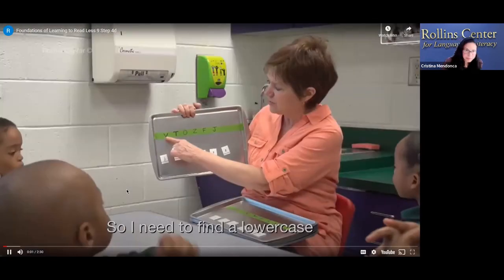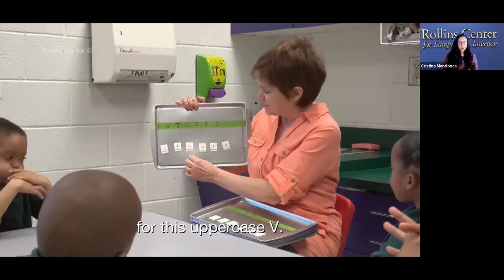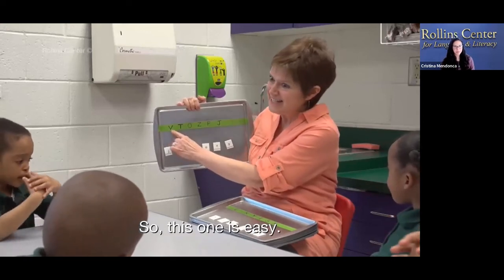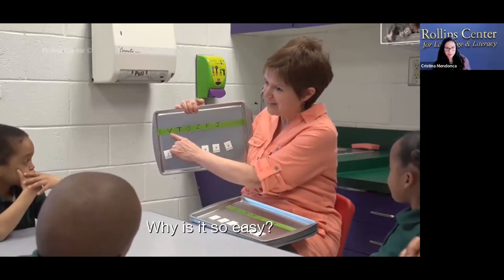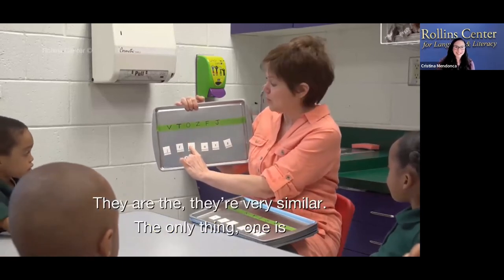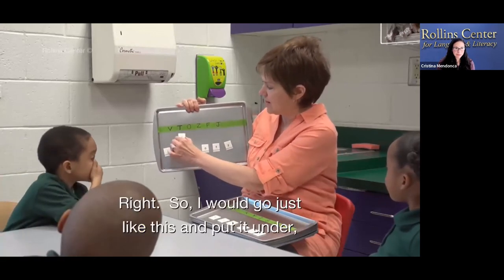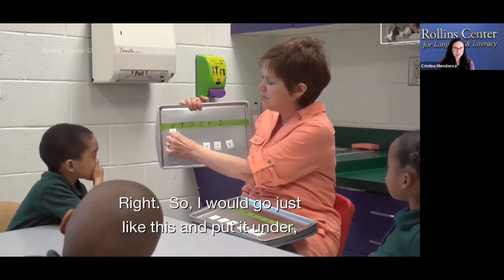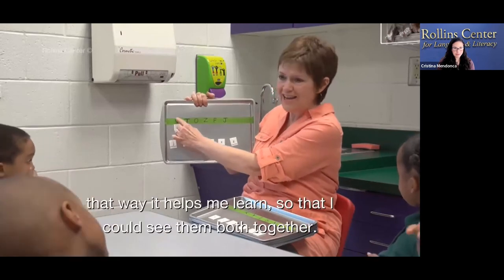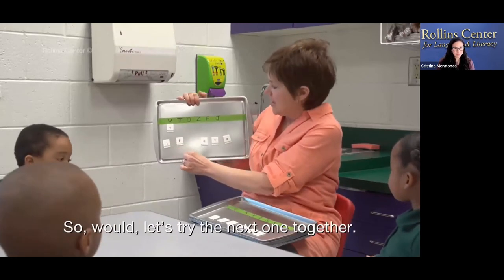So I need to find a lowercase v for this uppercase V. So this one is easy. Why is it so easy? Because they're the same. They're very similar. The only thing is, one is big and one is smaller, right? So I would go just like this and put it under. That way it helps me learn so that I can see them both together.